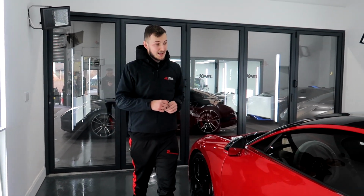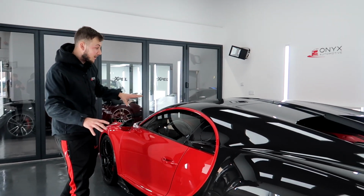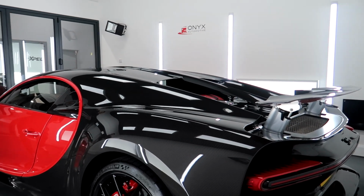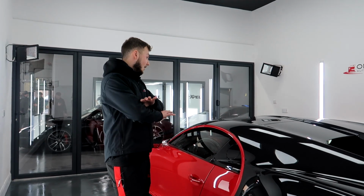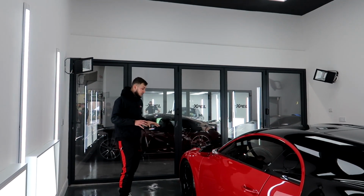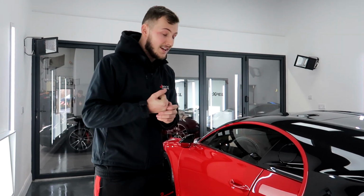And not only does the PPF protect the car, it also enhances all the gloss on the car. And obviously, after every single PPF job that we do, the car has a nice ceramic wax all over the entire car, just to make sure that we enhance it that little bit extra. But yes, anyway, let's show you the finished product up close.